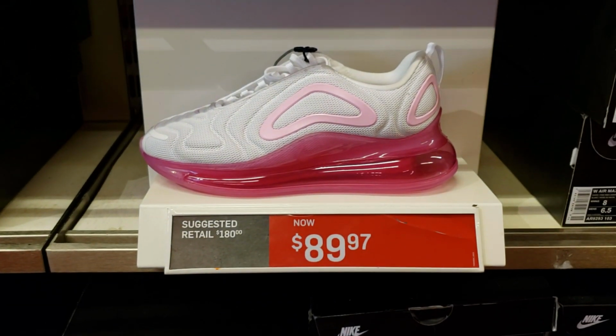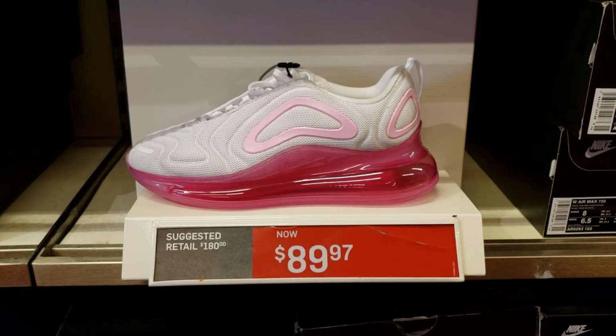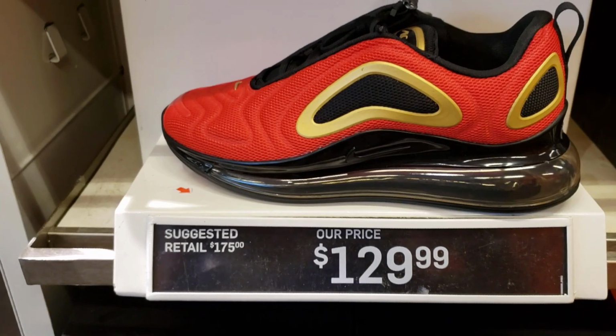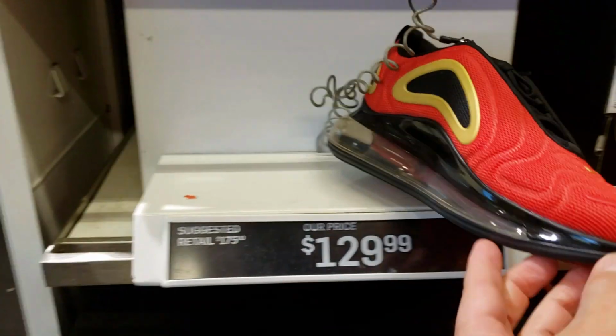I don't know, out of you guys, are these that comfortable? I don't know. Air Max in general, I don't think are that comfortable, but I've never tried these on. And then I got, is this the Iron Man colorway or the 49ers colorway? I don't know. You guys tell me.